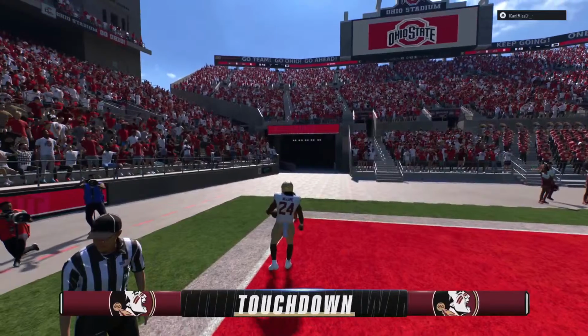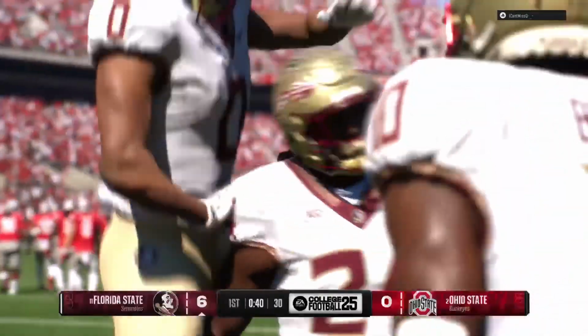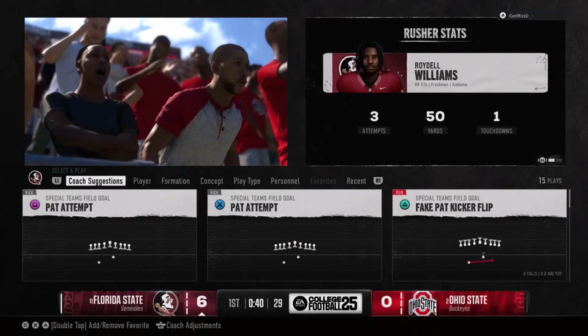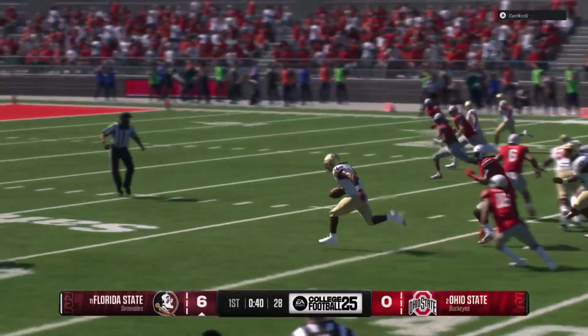Touchdown, Florida State. And once he found some daylight, it was time to make a house call. I love the execution on that play. Great blocking up front just to get the ball carrier an opportunity in the second level of the defense. And then at that point, it was make a guy miss and use the speed. That was a perfectly executed play.